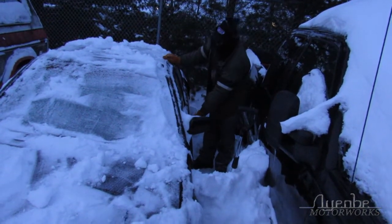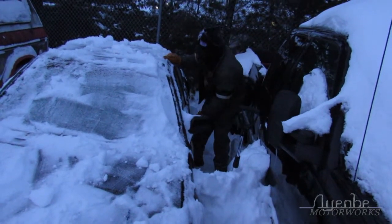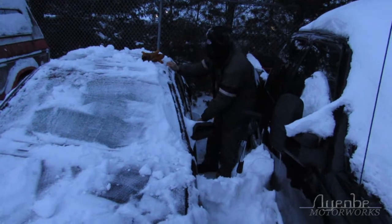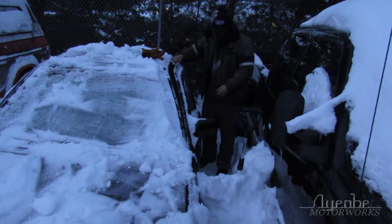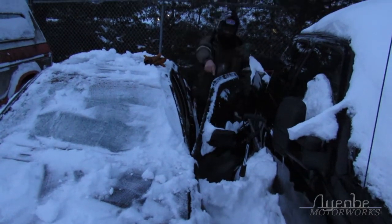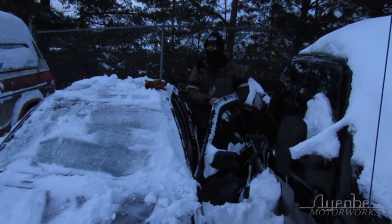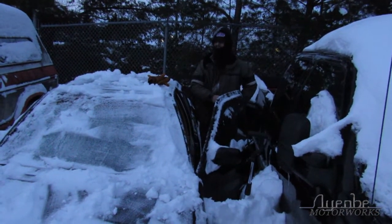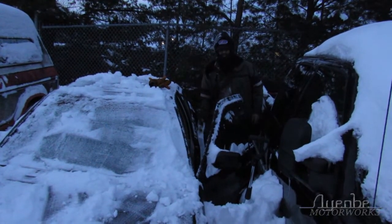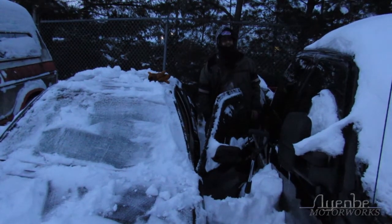The most frozen I've ever opened this door, I think. Jeez. There. It was the gloves. All right, we're in. Now we gotta turn the wheels. I should give it a shot, or would I just break something? Probably just gonna break something. Where did I put the keys now? There they are.